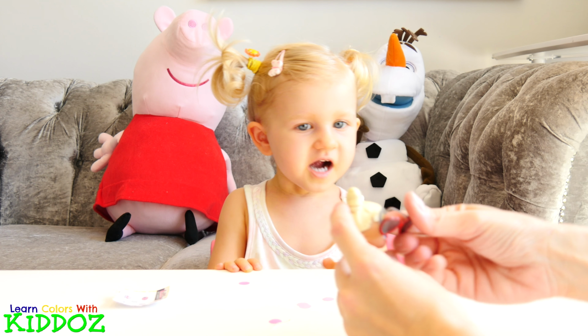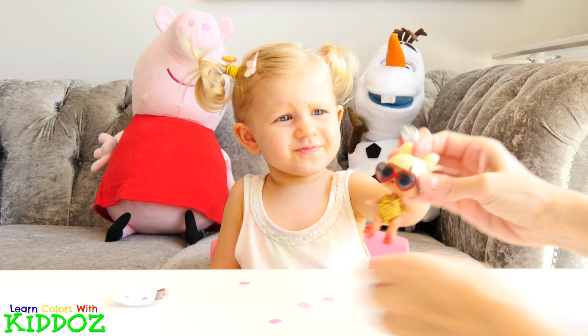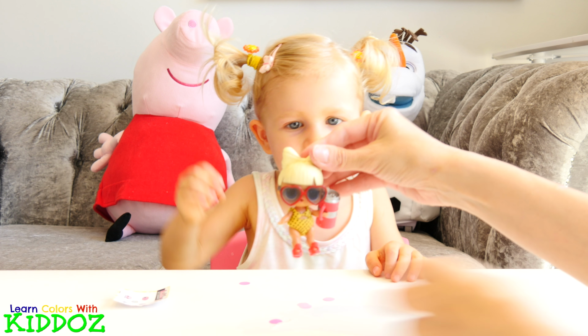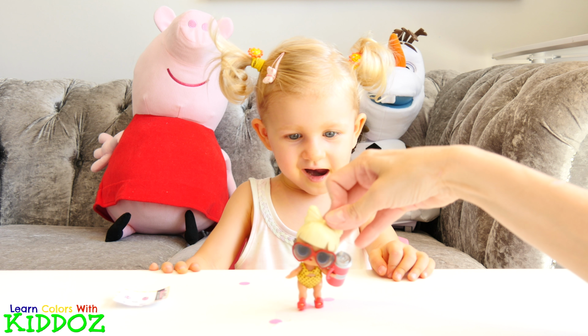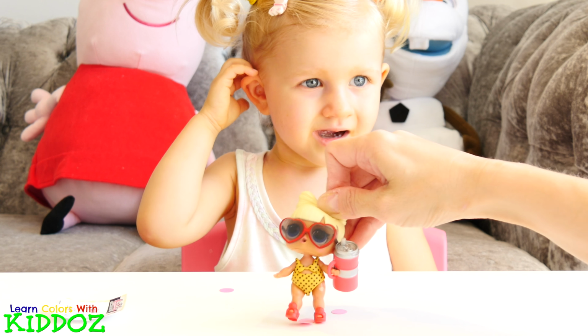Glasses. Yeah, look how cute she is. Oh, the bottle. Yes, of course. The bottle. Here we go. Yes. Here we go. There she is. So cute. Hello, everyone. I could not wait to come out from my bowl.